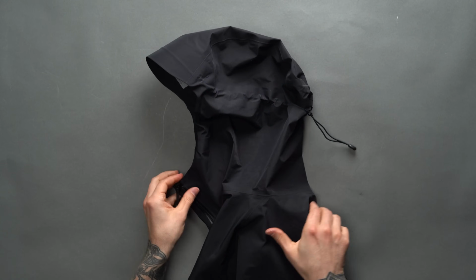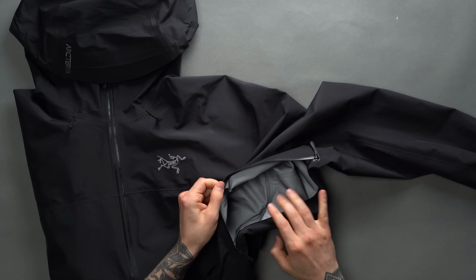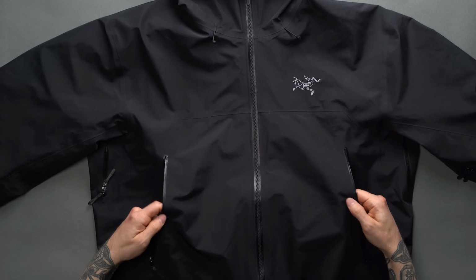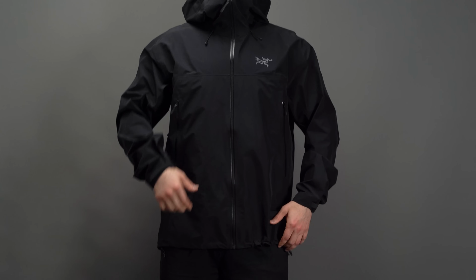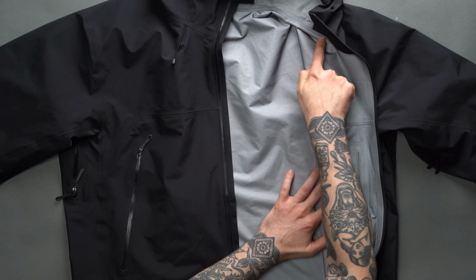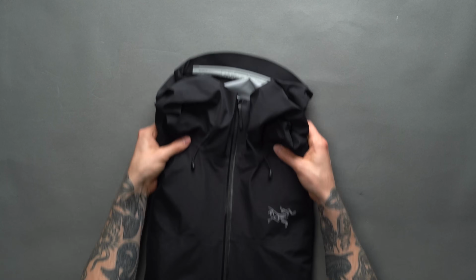The design also includes pit zips for ventilation and a roomy inside pocket, and 2 zippered hand pockets placed strategically for backpack compatibility as well. Durability is impressive for its lightweight build, although its 40D nylon and Gore-Tex fabric might not rival heavy-duty jackets like the Beta AR in ruggedness.